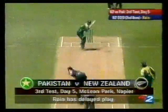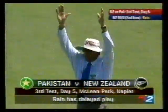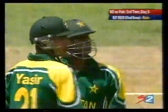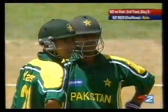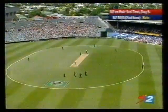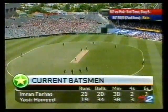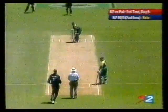That's a beautiful shot. Straight down the ground. He stands his ground and says, man, that's 4. Oh boy, that could go all the way for 6. It has. What a huge over for Pakistan, and New Zealand have missed a trick. It's 47 for none. So now 5.22 per over. They've put the foot down, but they've had a bit of help, Pakistan.